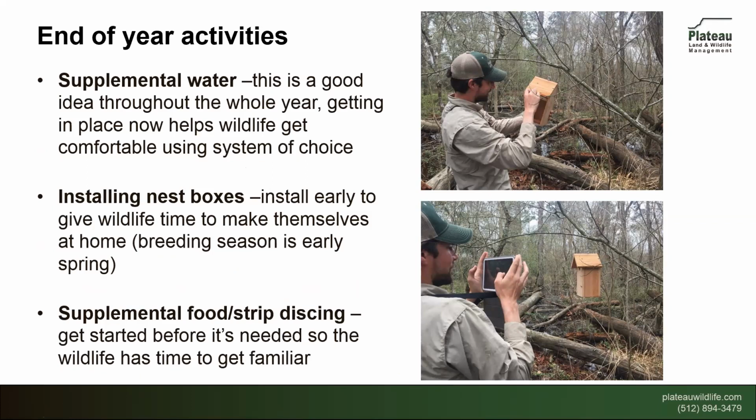Supplemental water, it's good to have this year round, especially during the summer, but you can start it now and animals will start getting used to it, start using it a little more, and this way next summer, when they run out of water, they'll know where to come find some.